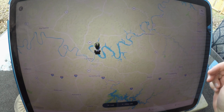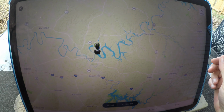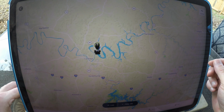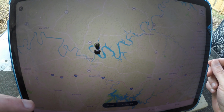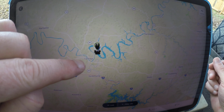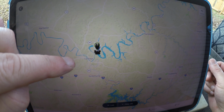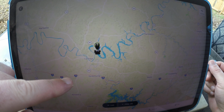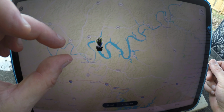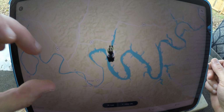So I wanted to give you a little overview of the Defeated Creek Campground, which is operated by the Corps of Engineers. This is located just north of Carthage, Tennessee, which is just north of I-40. So fairly quick, about 15 minutes off the interstate there.